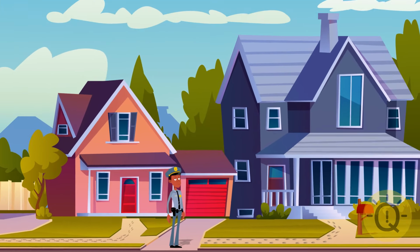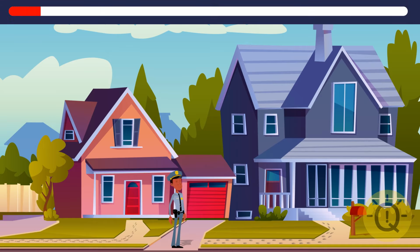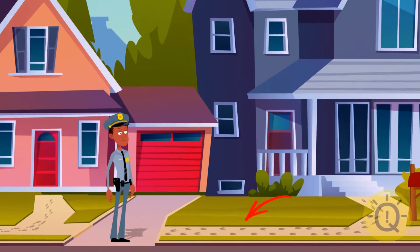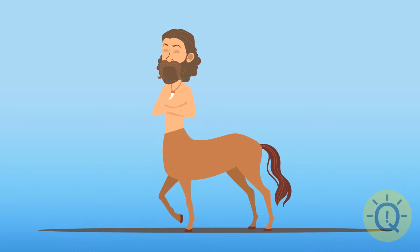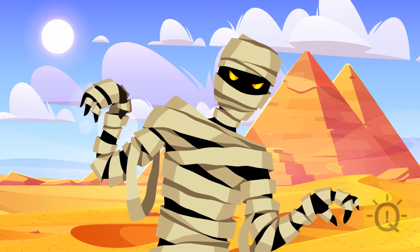Perfect, let's move on. One of these houses belongs to a centaur. Do you have any idea which one? It must be this one. Pay closer attention to the path to the house. There are footprints of horse hooves. Centaurs have an upper body of a human, but a lower body of a horse, which explains the prints. The centaurs must be living here. The next one we need to track is a mummy.